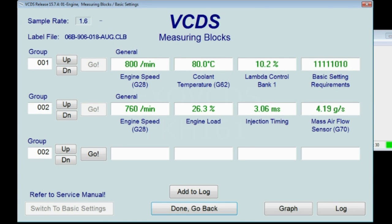So we're gonna watch airflow, and right now the short term at 10, up to 10. There's various reasons. It could be purging right now, evap, or other things. It could be checking the evap as well, so I'm not too concerned about intermittent higher numbers.